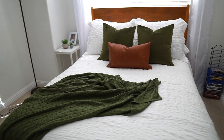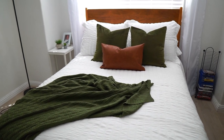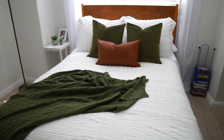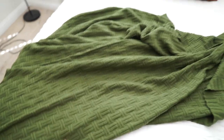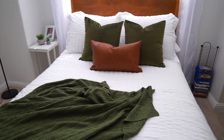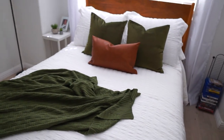Okay, you guys, so here is the finished made bed, and oh my gosh, it came out exactly the way that I wanted it to. It looks so nice, and his favorite color is green, so I am so happy that I was able to find this throw blanket and the throw pillows to incorporate his favorite color. This bedspread, oh my gosh, it is great quality. I actually feel like I should have this for my own bed. It has this textured type of pleating to it, which I really like, and it's nice and thick.